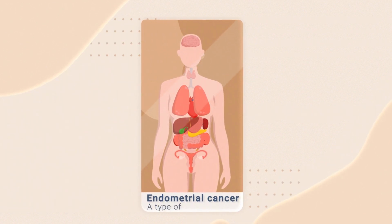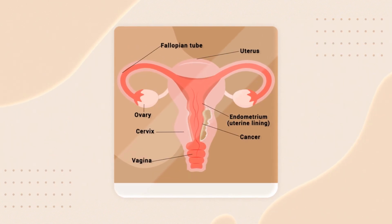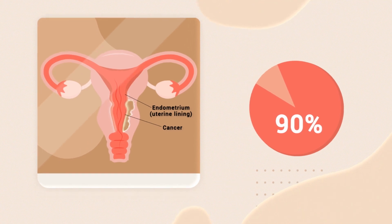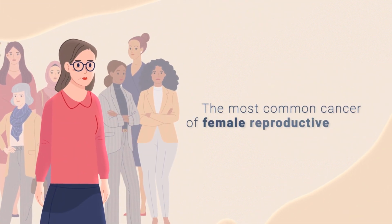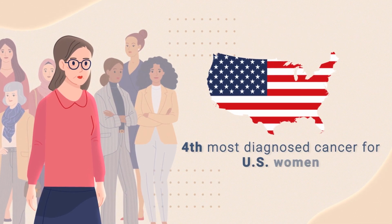Endometrial cancer, a type of uterine cancer, starts within the endometrium, which is the lining of the uterus. Making up 90% of uterine cancers, it's the most common cancer of female reproductive organs and the fourth most frequently diagnosed cancer for women in the United States.